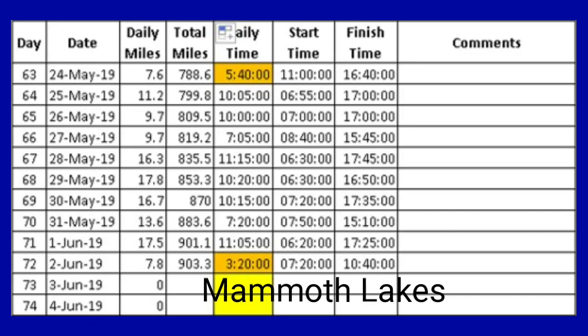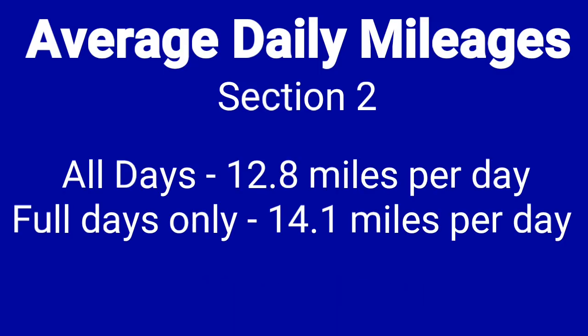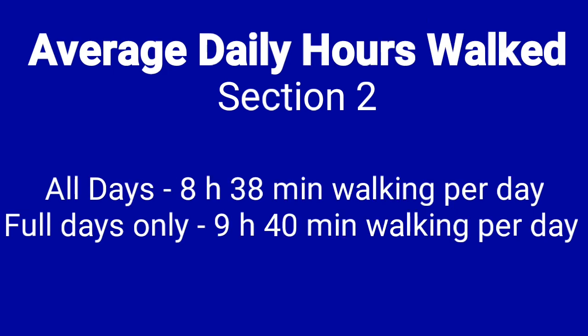And here is another table showing what I did each day and also showing my two rest days in Mammoth. My average daily mileage was 12.8 miles a day, and if only the full days, the average went up to 14.1 miles a day. Average time I walked each day was 8 hours and 38 minutes, and the average for just the full days was 9 hours and 40 minutes. So I was starting to do quite long days.